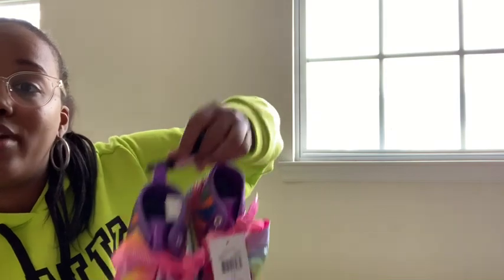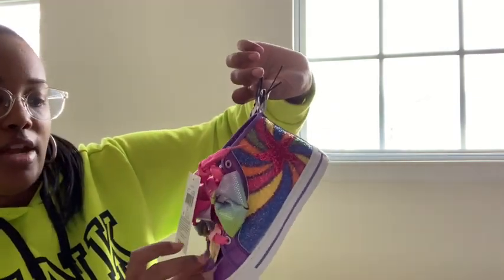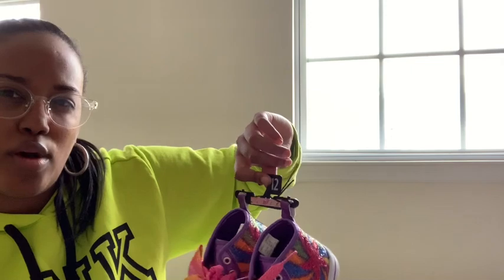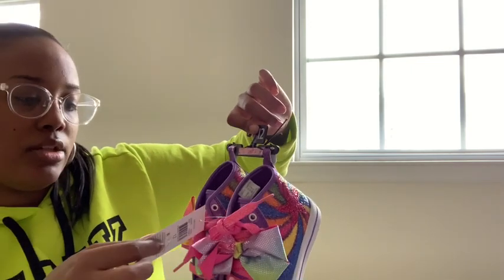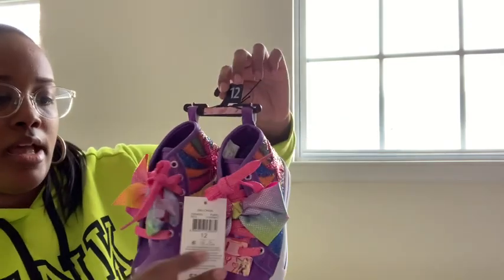Okay, so I also, in Walmart, JoJo Siwa has a line. We also grabbed her some JoJo Siwa shoes. So these are really, really cute. They were $16.87. Some of her JoJo Siwa stuff at Walmart was on sale. Some of the shoes were like $12 or some change, but this particular one wasn't. And yeah, so we got her these high tops and they were $16.87.